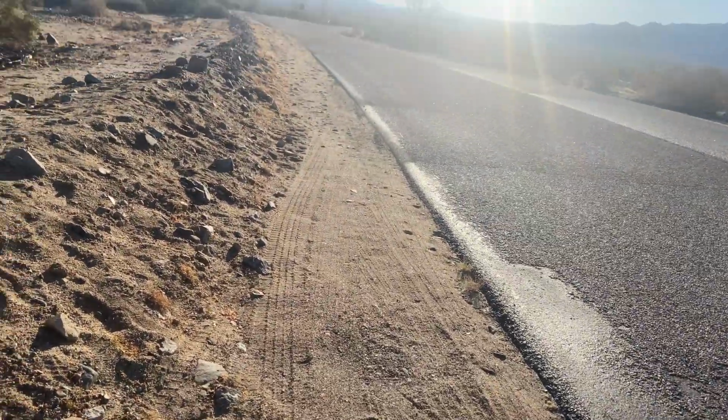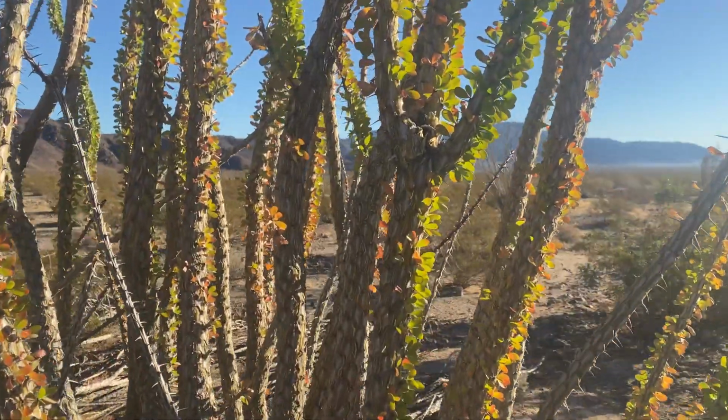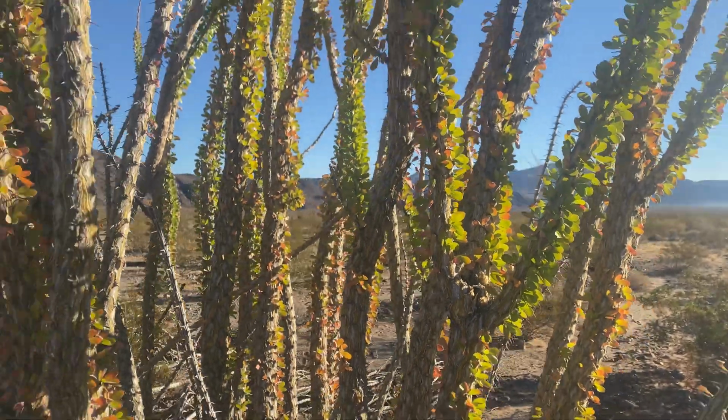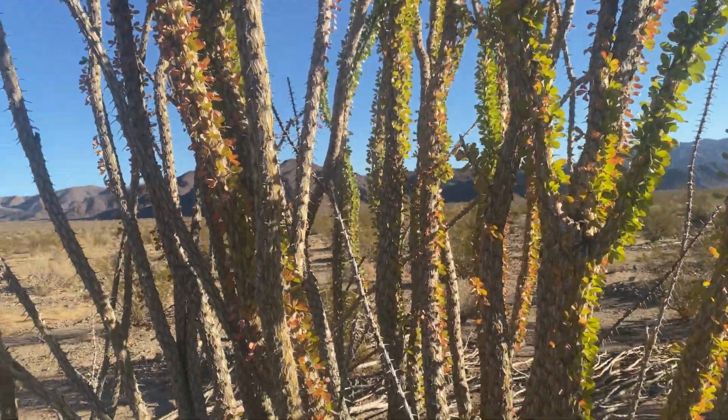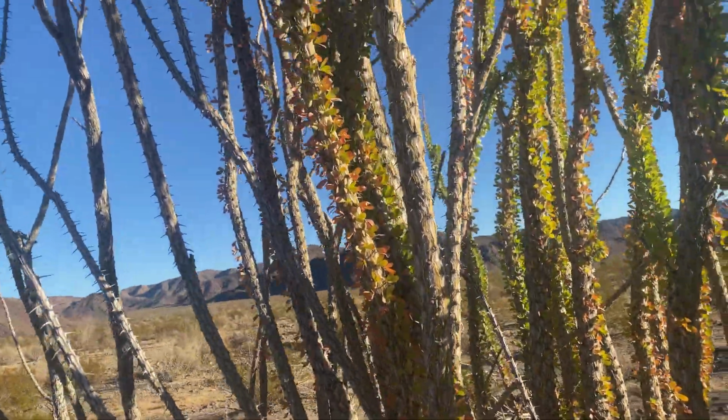We drove past Ocotillo Patch, and I decided to stop to admire the desert plant. Ocotillos have the ability to remain dormant during dry seasons, but after desert rain showers, they will sprout up hundreds of tiny leaves that cover the stem.